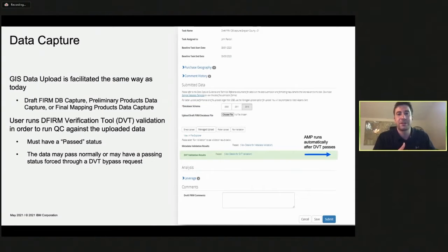One point worth mentioning here is that the MIP enables DVT to pass organically. So it can run through the initial QC and pass, or users today can request a bypass of DVT if there's certain checks that an exception applies or that should be overlooked for that particular data set. And for AMP, it doesn't distinguish between what was bypassed or what passed normally. It just has to have a passing status, and that will trigger AMP to run. So as long as there's a passing status there, AMP is firing in the background.